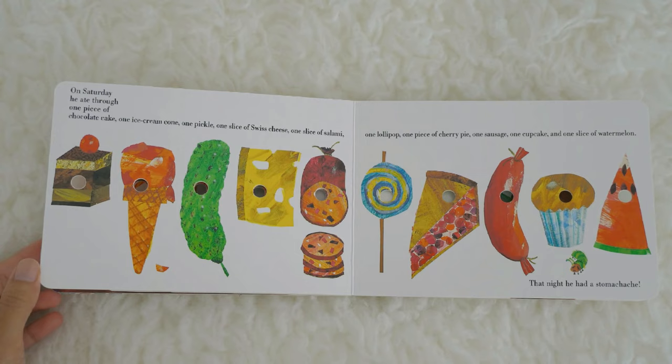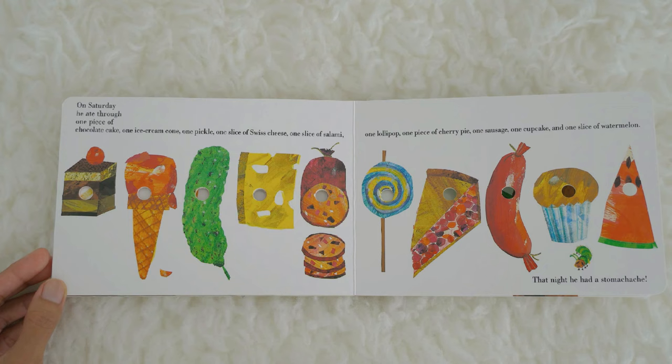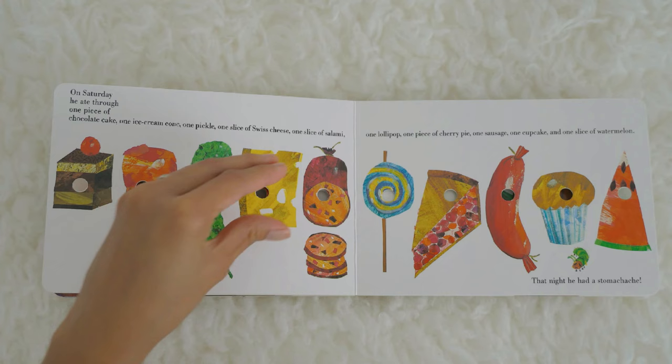Can we count how many food did the caterpillar eat on Saturday? Let's start. One, two, three, four, five, six, seven, eight, nine, 10. Show me number 10 using your fingers. 10, that's a lot of food. How many num nums should we do? Let's do 10 num nums, okay? Num num num num num.